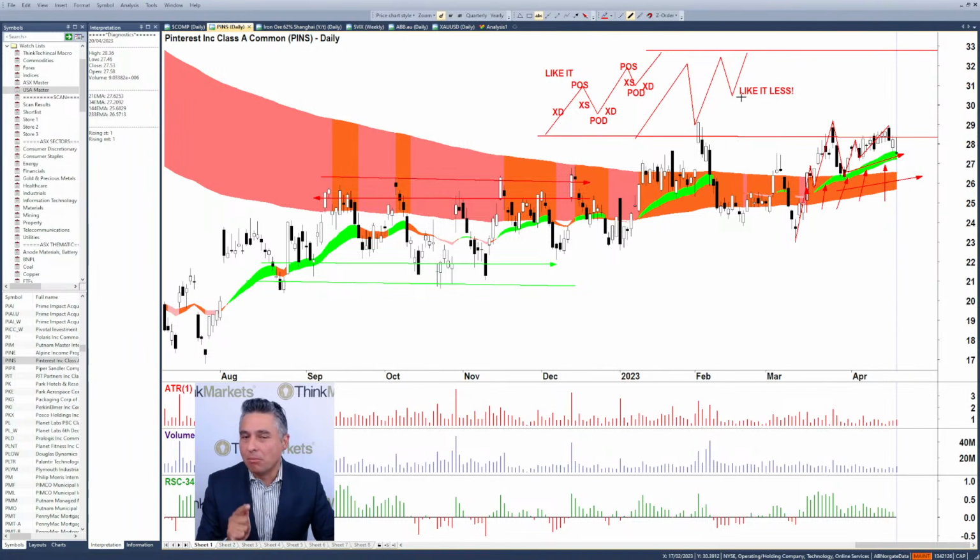Now, I said I don't mind the "like it less" under one condition, and that is we are bumping into a big point of supply, because you naturally expect that into a big point of supply you're probably going to see some indecision. That makes sense. It was an area where the market was very decisive in the past. It sold off, but now we have to deal with the supply at that level. I'm talking about this big point of supply here.